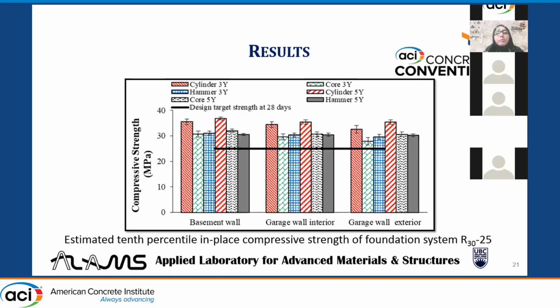This slide shows the results we obtained at 5 years, and you can see the comparison between the in-place compressive strength obtained by using the cylinder correlation, the in-place compressive strength obtained by the core correlation, the hammer, and the design target strength. You can see that overall values from the developed correlations are within 20% of the hammer correlation for all the 3 locations and the 2 test durations, that is 3 years and 5 years.